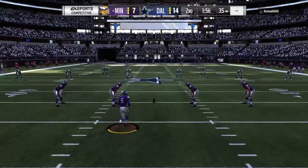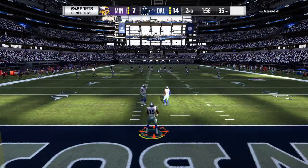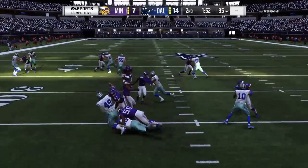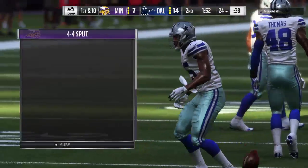Bailey now to kick this one away. Fielded about a yard deep. And a pretty good return here. He'll be stopped just shy of the 25 at the 24-yard line.